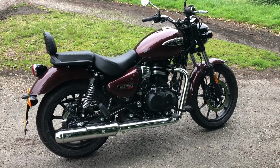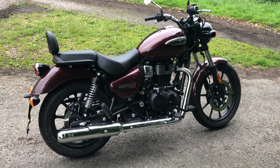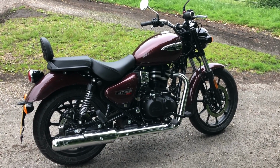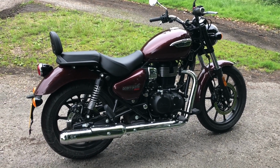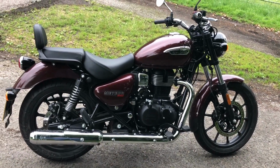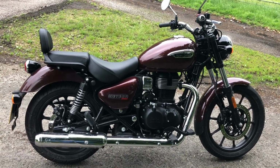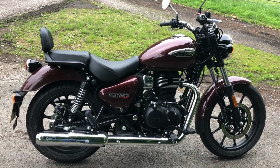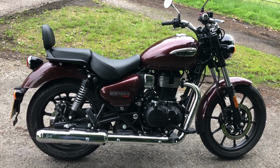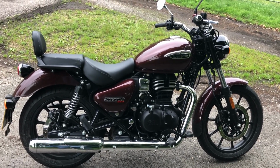Today I'm out on this brand new bike, Royal Enfield Meteor 350, and I have to say I didn't ever imagine myself owning a Royal Enfield from their factory in India, but initially I'm really quite impressed with this bike.